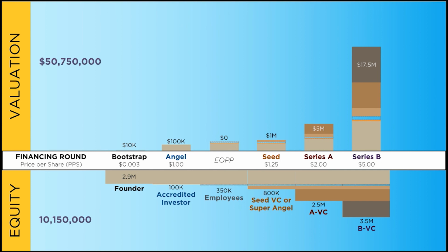Going back to the same question, are all the previous investors happy? Well, Grandma's $100,000 investment, she invested at $1 per share. She has 100,000 shares. Now at $5 a share, that means her $100,000 is now worth $500,000. The seed investor's $1 million is now worth $4 million. And the Series A VC's investment of $5 million is now worth $12.5 million. Looks like everybody is happy.